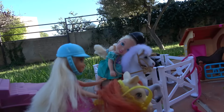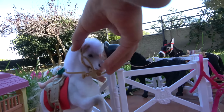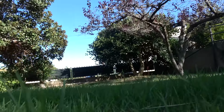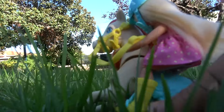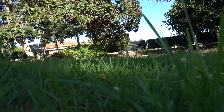Go after the horse! Giddy up, Pix! Giddy up, Snowcatcher! Come back here, Anya! I can't! Giddy up, Candy! Come on, Candy! Snowcatcher, giddy up!